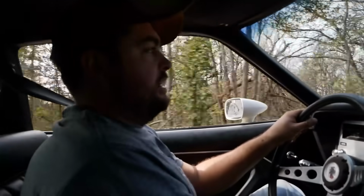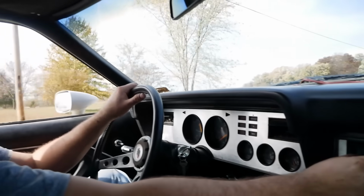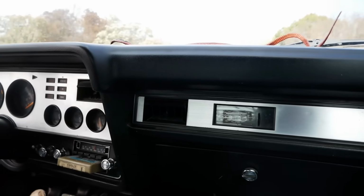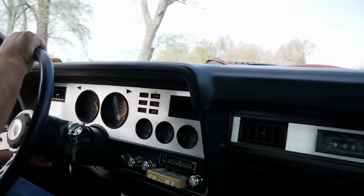Couldn't find anywhere to hook up a factory aftermarket temp gauge. All the holes are too shallow for it, so I just decided to do nothing, and yeah, the blower motor works. Sounds great. Good God. It's getting better. Well, yeah, it'll fix itself.